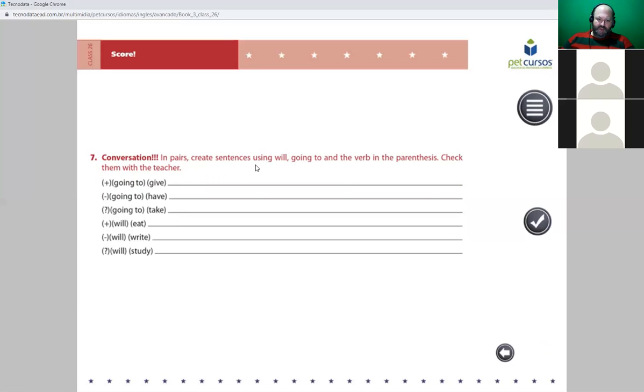Conversation. In pairs, create sentences using will, going to, and the verb in parentheses, ok? Check them with the teacher. Então, você vai ter que criar a frase agora. Tá? Então, três com going to, os verbos estão ali, and three with will. Ok, let's go. When you finish, let me know.